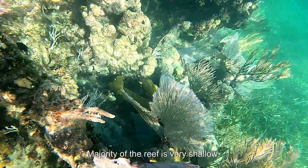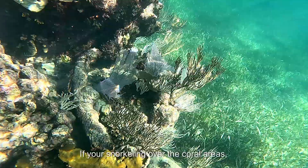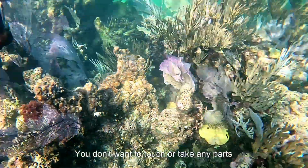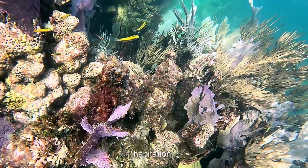Majority of the reef is very shallow. Some parts are so shallow, if you're snorkeling over the coral areas, you will scrape your body trying to pass over it. You don't want to touch or take any parts of the coral reef because it not only can hurt you, but it destroys the reef and the habitation.